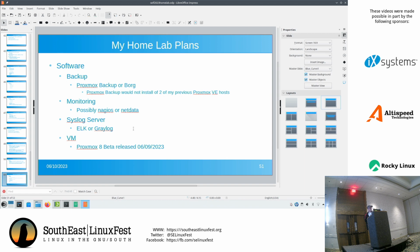Let's see, I was monitoring previously with Proxmox. Currently, I don't have that going right now. I don't have a need for that, but if my production gets more involved, then I'll probably look at putting Nagios back out there. And I've looked a little bit at Graylog and at ELK, and I haven't decided which way I'm going to go with that. And Proxmox 8 was released yesterday in beta.